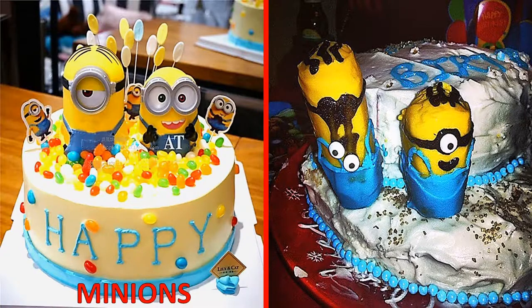What do you think of this minion cake? I think it's actually good. So you think the one on the right is good? Yeah, I think it's good. I think it's just the eyeball slipped off. I think that's the only problem. Okay, so should I get you this cake for your birthday? No. Even if it was good, I don't want it.